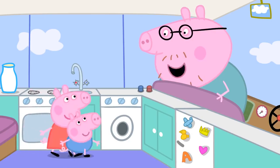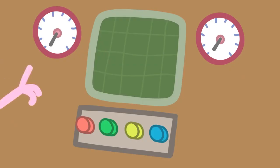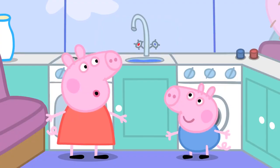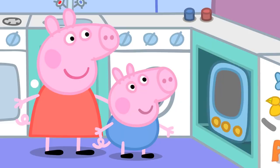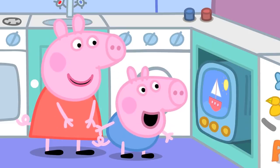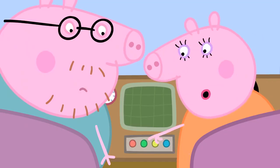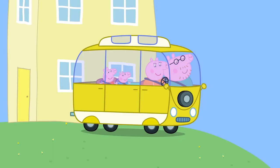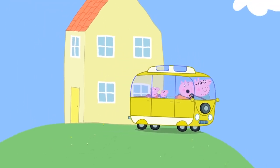Ooh. This camper van has everything. This button works the sink. Wow! And this button works the TV. What does this button do? I'm not sure. Maybe don't press it until we know. Is everybody ready to go on holiday? Yes, Mummy Pig! Then let's go!